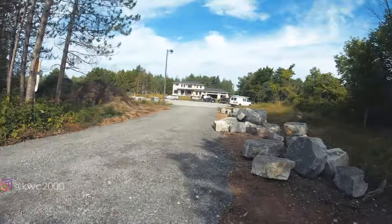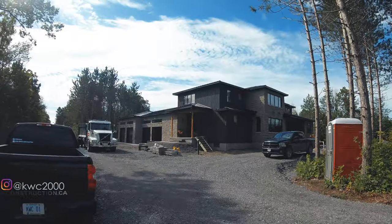Now, I wanted to do something real quick. The guys are just working in behind. We're actually at this massive house. This thing is gorgeous. There's so many big houses in here.